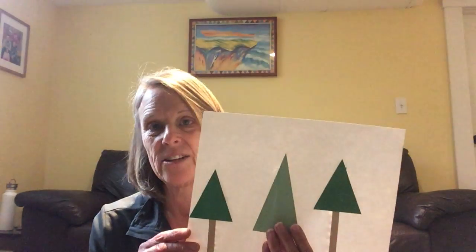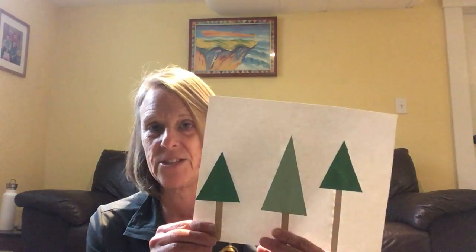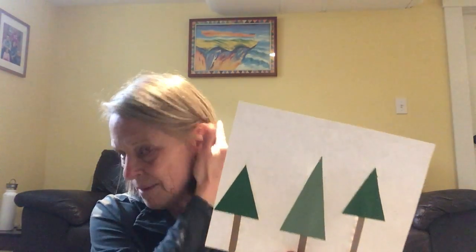And then come on back home and make an evergreen tree picture. Because in your bag, you have some green triangles and some more of these popsicle sticks you can use as the tree trunks and a background paper. And go ahead and glue your sticks on as the trunk and your triangles as the shape of the evergreen tree. Because they are kind of triangle shaped, right? Think about a Christmas tree and how they're kind of a triangle shape.